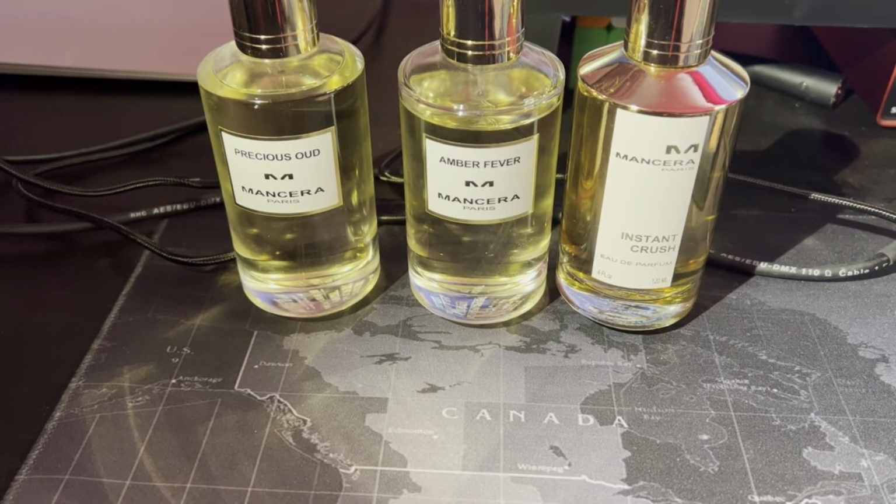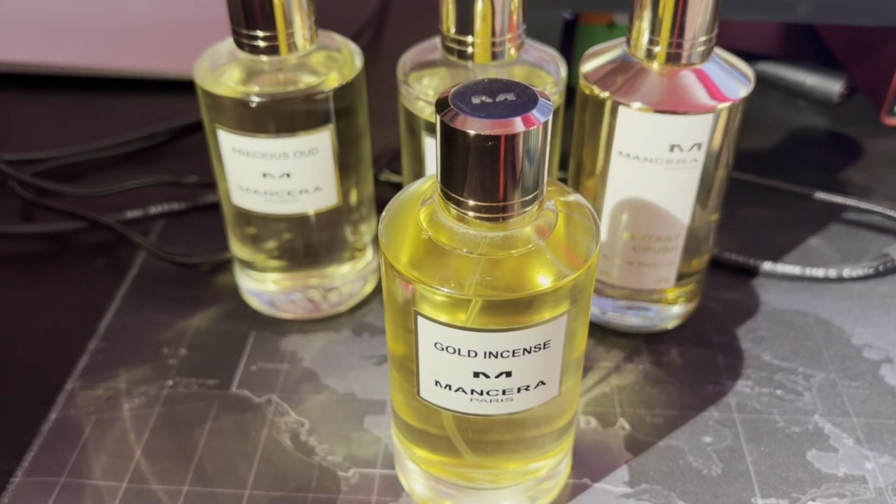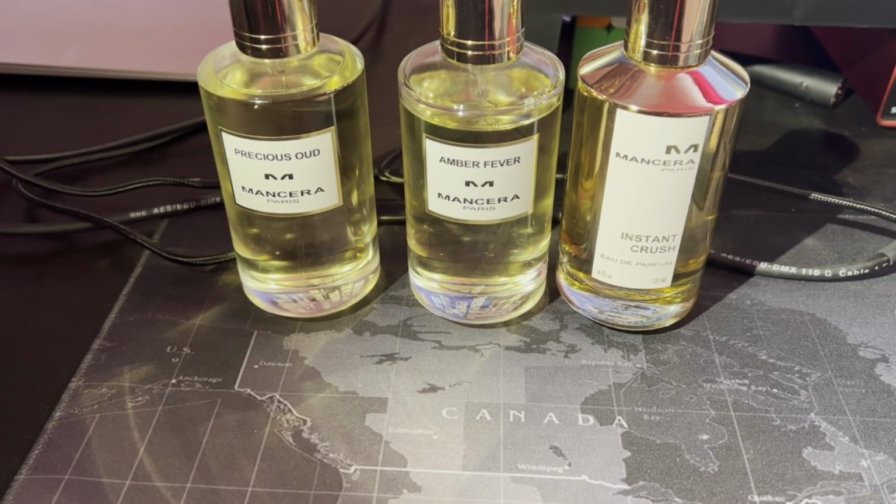Okay, so next up, we have Gold Incense. Now, Gold Incense, I'm trying to remember. It's a nice fragrance. I tried to get fragrances in this list that didn't lean too feminine, but I think this is one where it might lean a little feminine, but it has incense, mandarin orange, coffee, pink pepper, jasmine, violet, patchouli leaf and rose, vanilla pod, benzoin, and white musk. And it's not too sweet. It's not too anything, really.